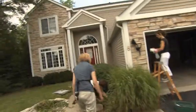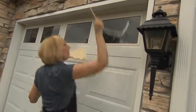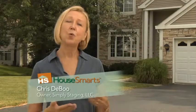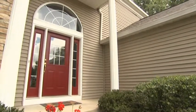Professional stagers think about curb appeal all the time. Chris DeBoo is a member of the International Association of Home Staging Professionals. Curb appeal is so important in today's market. It's giving that great first impression for a potential buyer. There's a lot of competition out there, so when a homeowner or a home buyer is driving up and looking at potentially 10, 12 houses in a day, when they get out of that car, they're starting to form some very important opinions about your house.